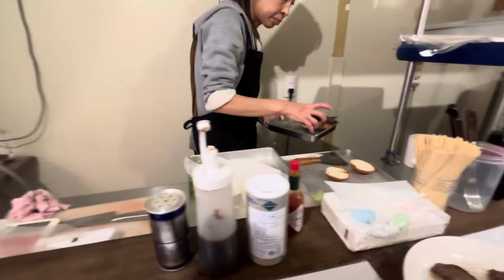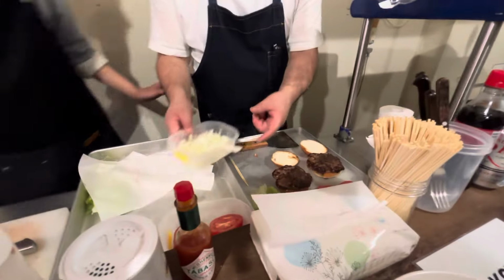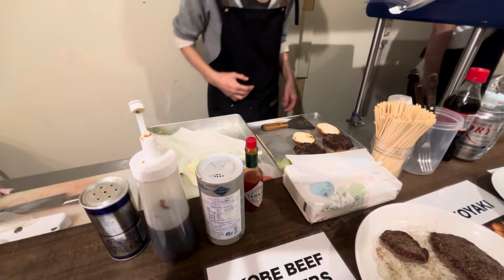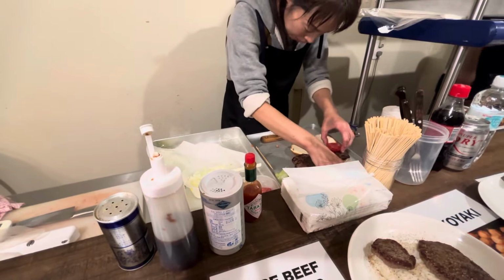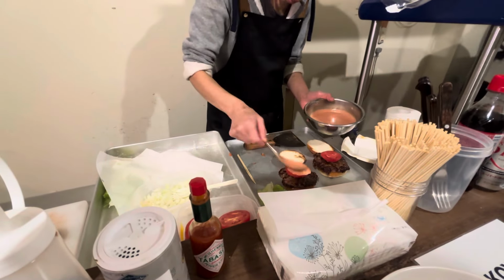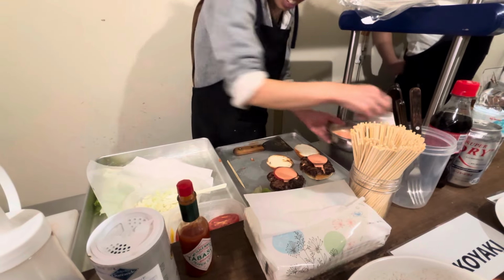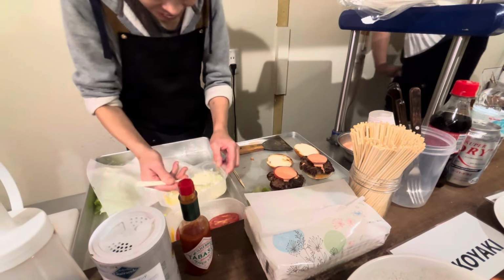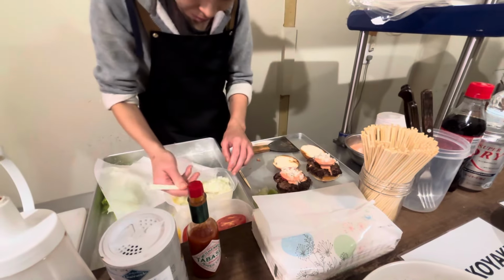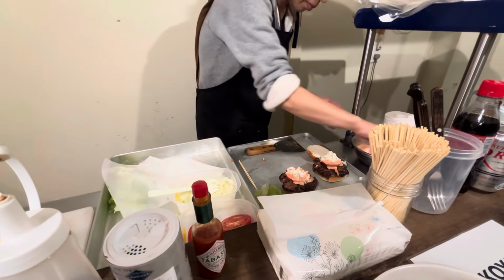The burgers, she's making them up now. These are wagyu burgers too. I don't know what the sauce is, but it's probably a mayonnaise and ketchup mix. It's most likely a mayonnaise something mix. Then there's onions.